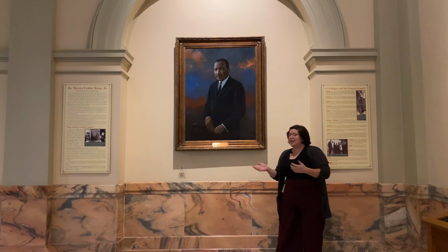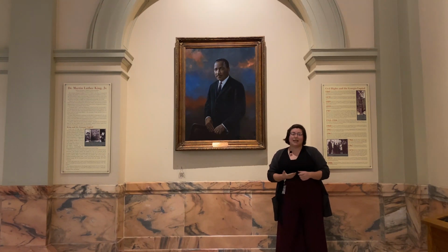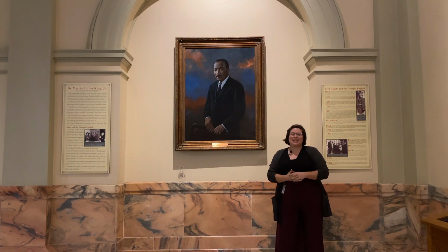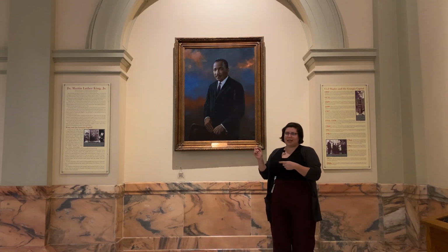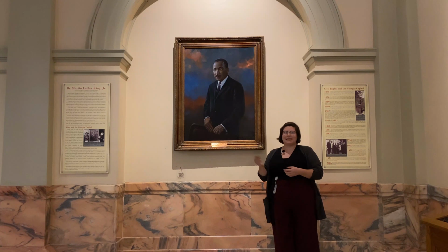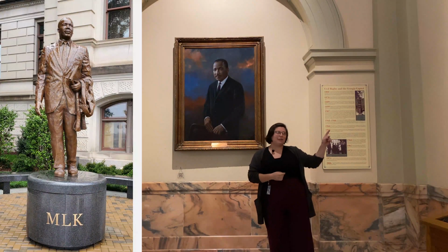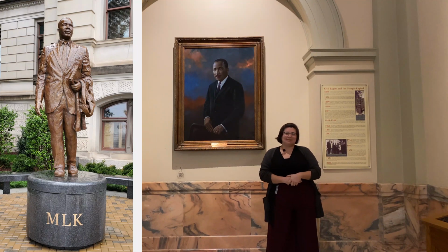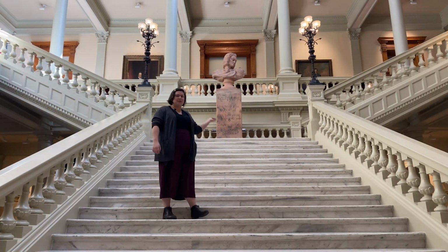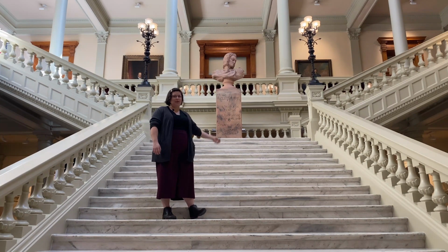Now, Dr. King, his wife, Coretta Scott King, and all of their colleagues worked diligently and tirelessly to ensure that human rights and civil liberties were encoded into U.S. law. We have one portrait of Dr. King, which was completed in 2006, and one statue of him on the grounds on this corner, which was completed in 2017.